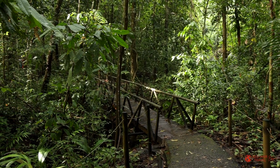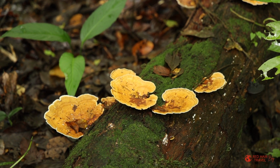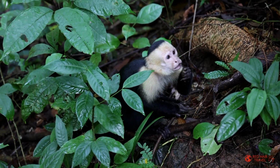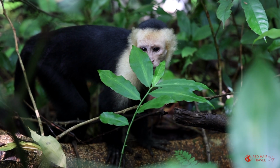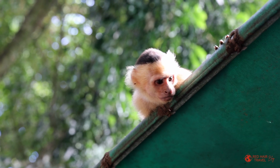This park has many beautiful plants and trees, red crabs, birds, monkeys, a lot of monkeys. Keep an eye on your belongings. If you take a guide, you might also see the sloths. It's impossible to find them without binoculars.